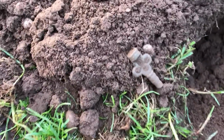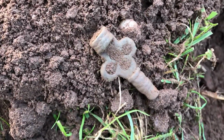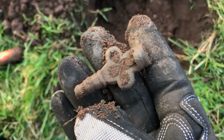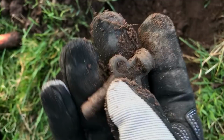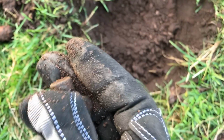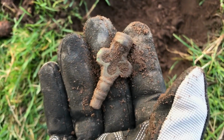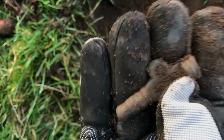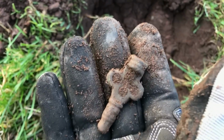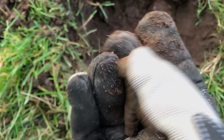Had this come up. I don't know what that is. I thought it was a gate at some point, but it's like an open work there. It's got some age to it. I really don't know what that is. It's sort of cool though.